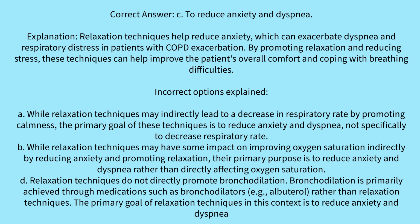Relaxation techniques help reduce anxiety, which can exacerbate dyspnea and respiratory distress in patients with COPD exacerbation. By promoting relaxation and reducing stress, these techniques can help improve the patient's overall comfort and coping with breathing difficulties.